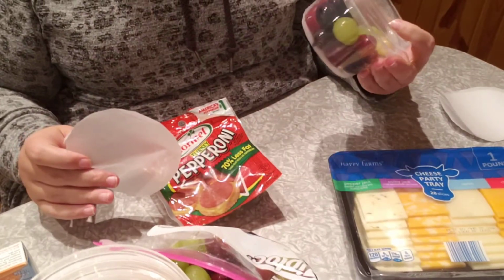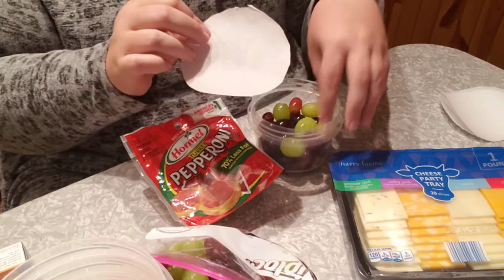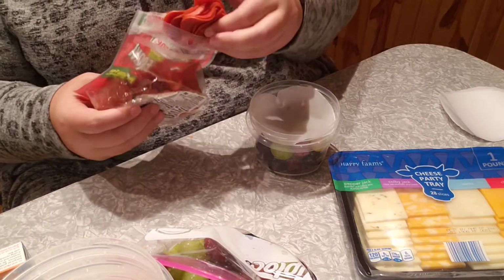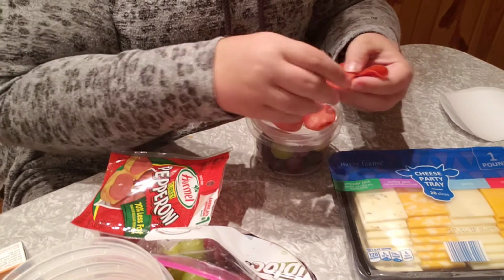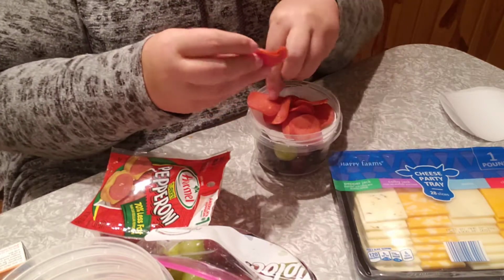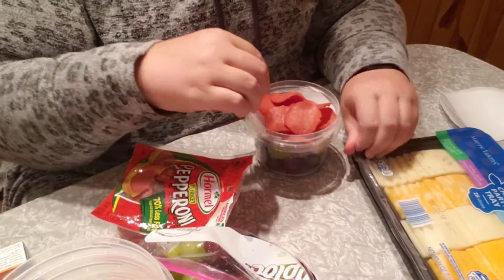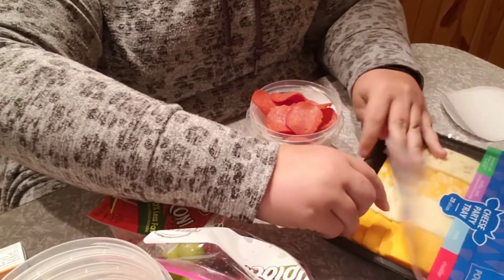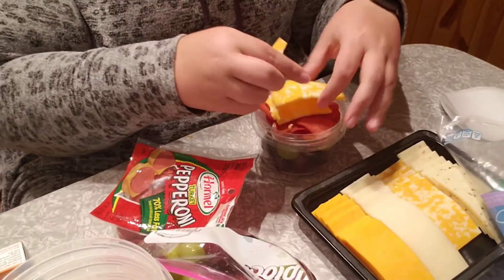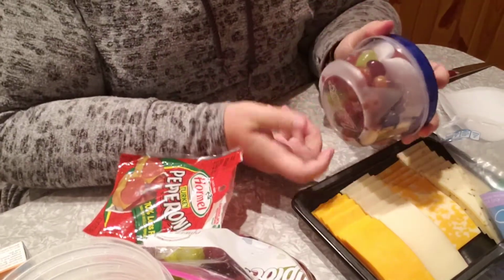So fill the grapes in the bottom. This is a little Ziploc container that holds 2 cups. So I just make it look good. Put a little parchment paper in. Count out. Yes, I really do count out. 1, 2, 3, 4, 5, 6, 7, 8, 9, 10, 11, 12, 13, 14, 15 slices of pepperoni. And for this one, I'm going to do 2 slices of Colby Jack because that's just what I feel like. There you go. 5 point snack pack.